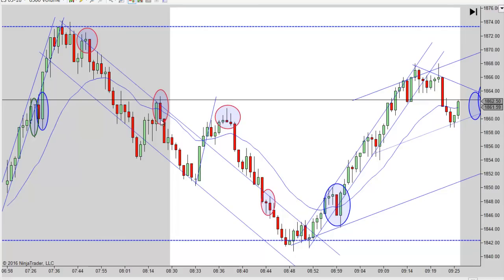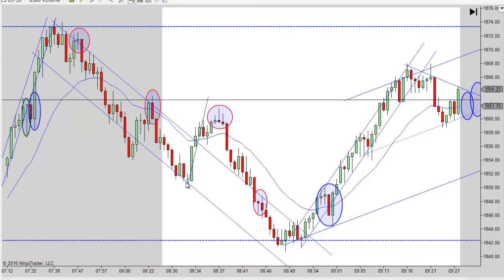This one's not quite as good as this one, but this is still a pretty good one, because you're looking for it to test this low, and you're looking for it to go down to the low here. So if you're looking at all the, that's why I'm saying we're not pattern traders. We're looking at all the pieces.